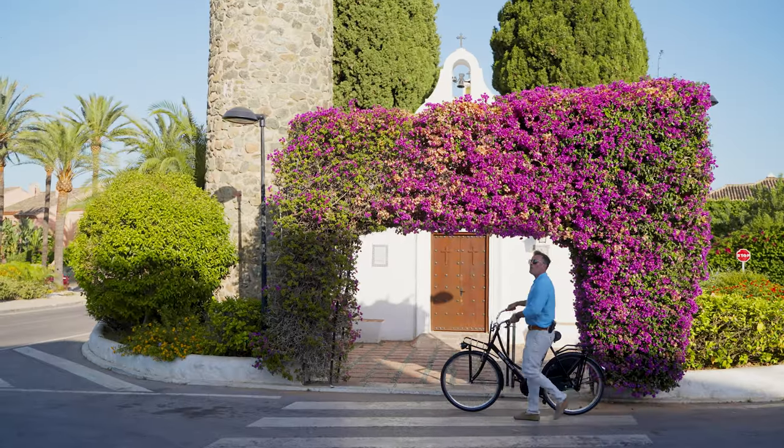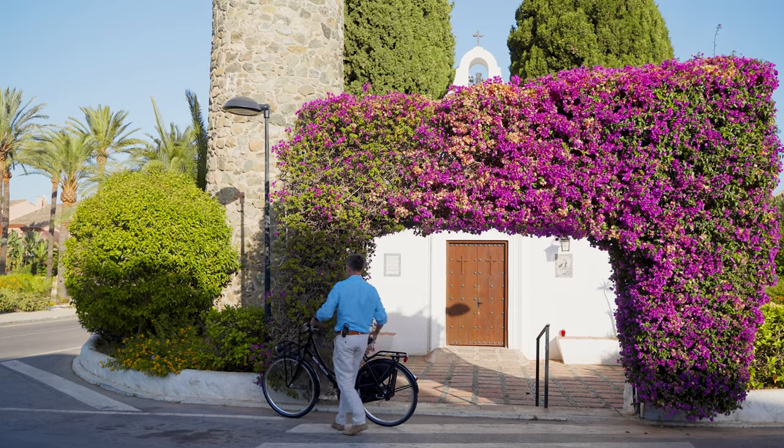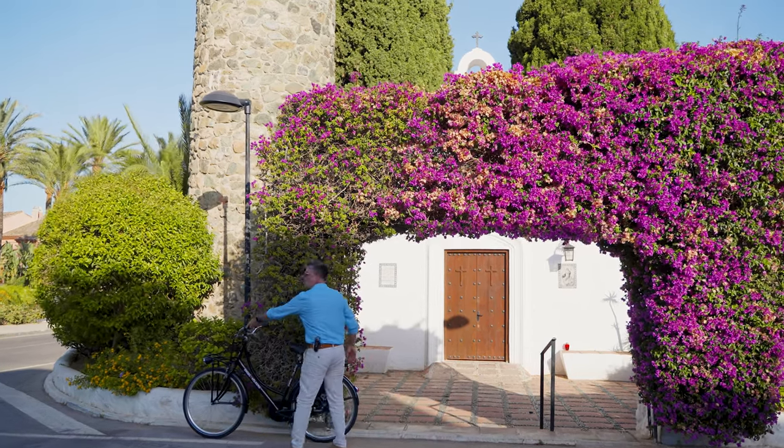All right, so we're at the chapel at the top of Guadalmina Baja area. So we've just finished our tour around the Guadalmina Baja area, and I'm sure you'll all agree it was absolutely beautiful. Now next, we're gonna go off to the Guadalmina Commercial Center. Before we do, I just wanna give you a little bit more idea about this area so that we don't leave here with any information left behind.